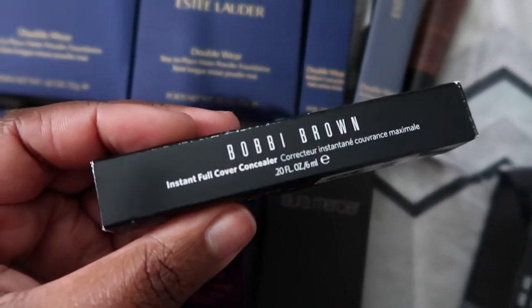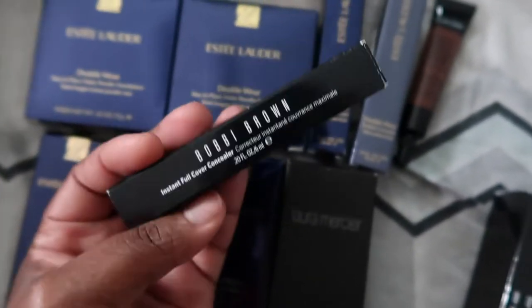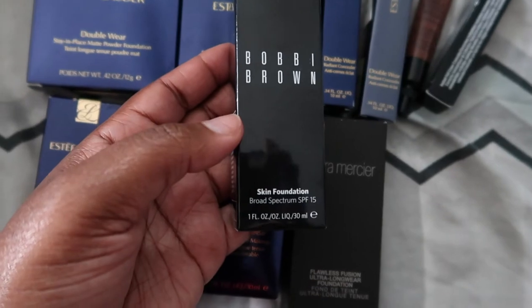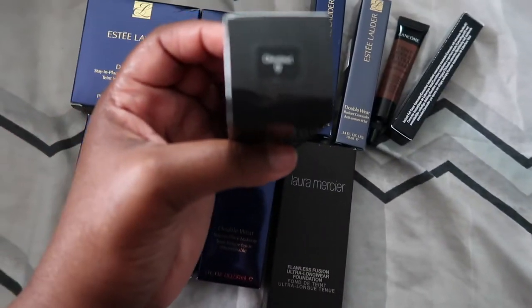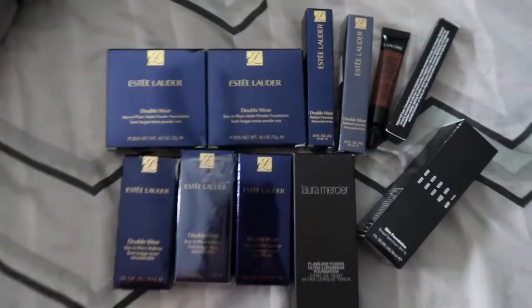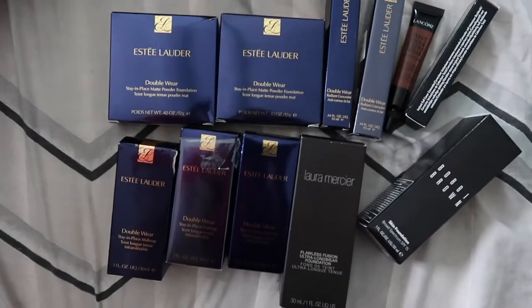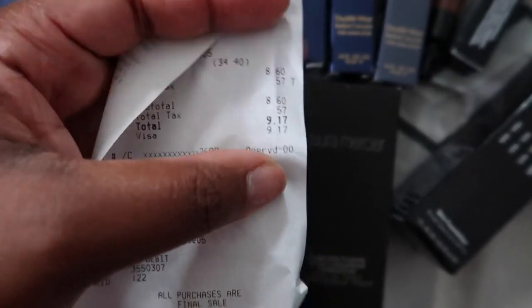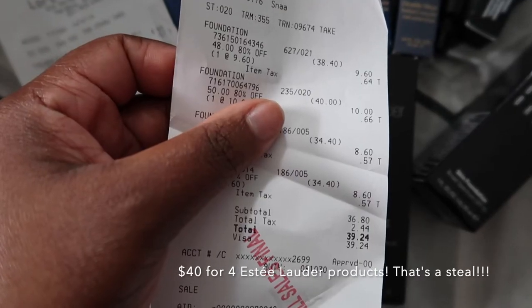I picked up this Bobbi Brown concealer. I got this in the shade Chestnut. I heard it's really good. I should have picked up more of this. I don't know why I didn't. And then I got the Bobbi Brown skin foundation. This is in the shade Chestnut as well. I heard this is good as well. So these are all prestige makeup that I got for a very good deal. Let me see. Yeah, see, look, some things are like $8, $9, $10, like the most expensive thing.